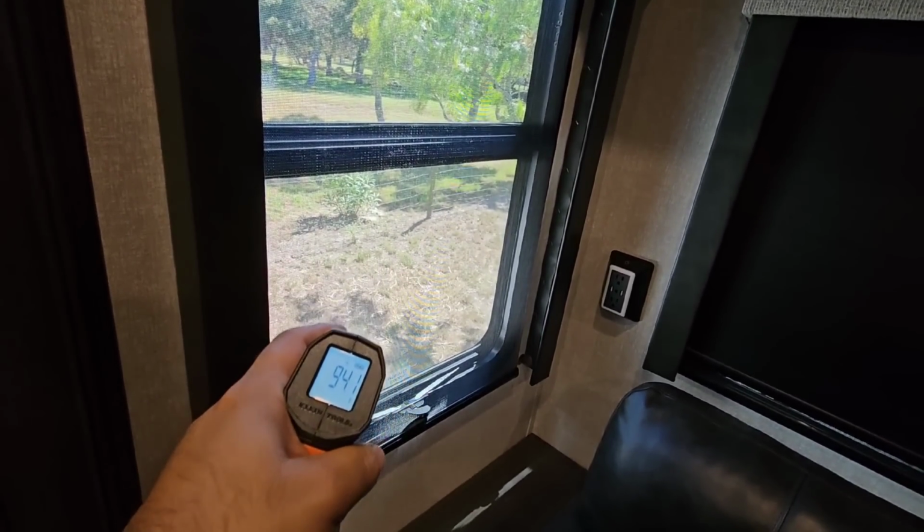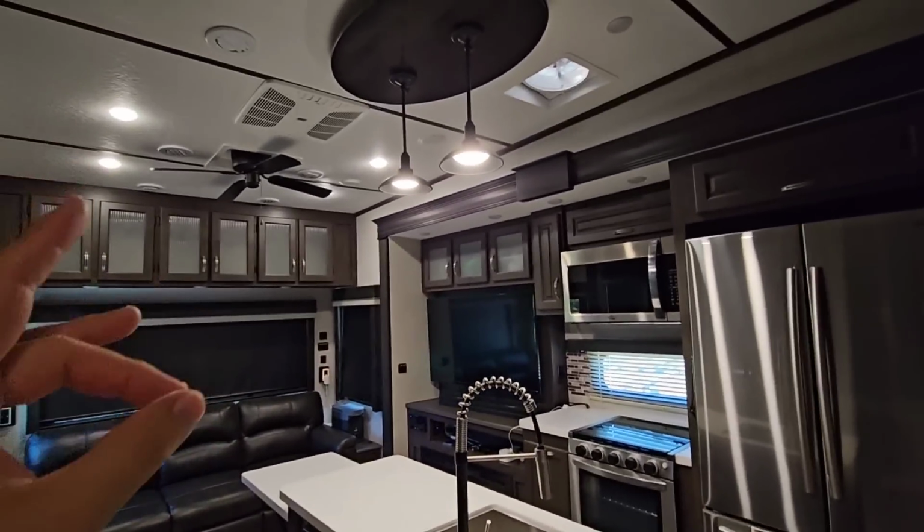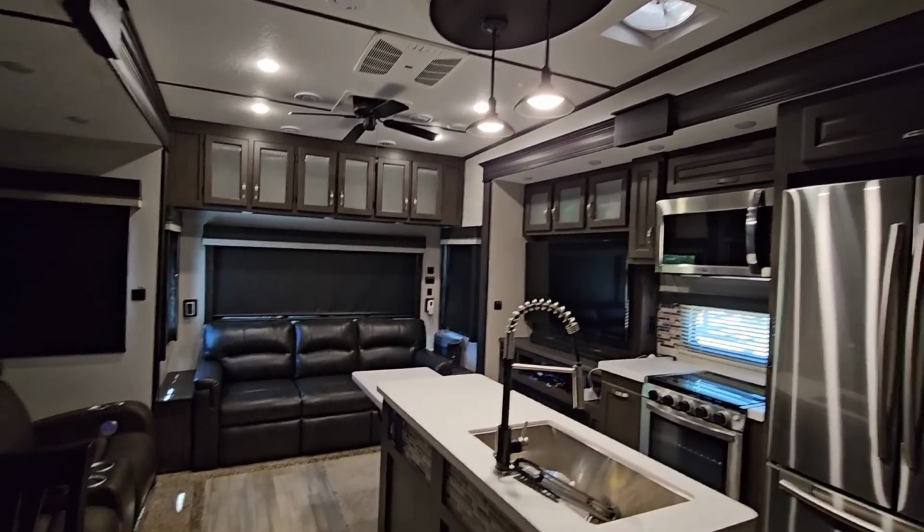Let's try the glass. 96, 97, 98. All right, so these are dual pane windows. So these are insulated windows. And I've had this unit running for the past 30 minutes. And let me show you this.